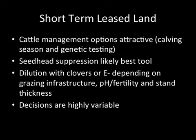And even clover dilution. That dilution with clovers becomes probably less favorable because of the pH and fertility issues that we have with rented land. And of course, I can't give you a recipe. You're different than your neighbor, and you're certainly different than South Carolina. So these decisions are going to be very, very variable.